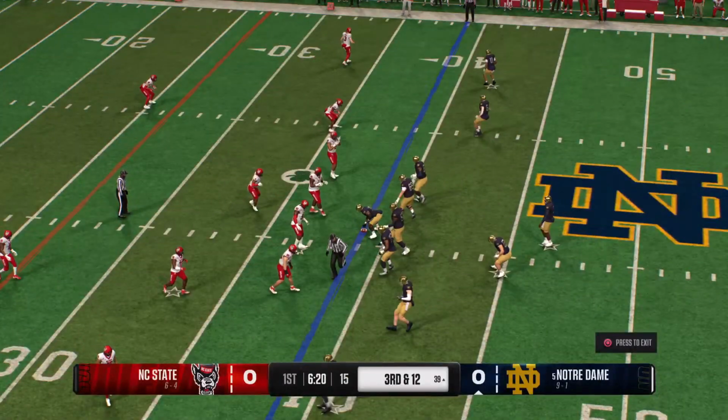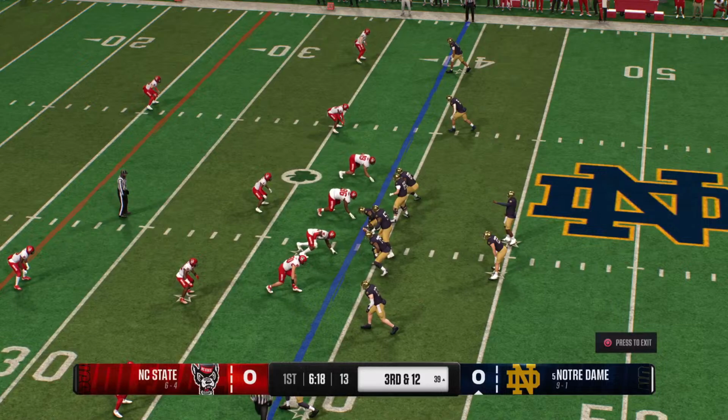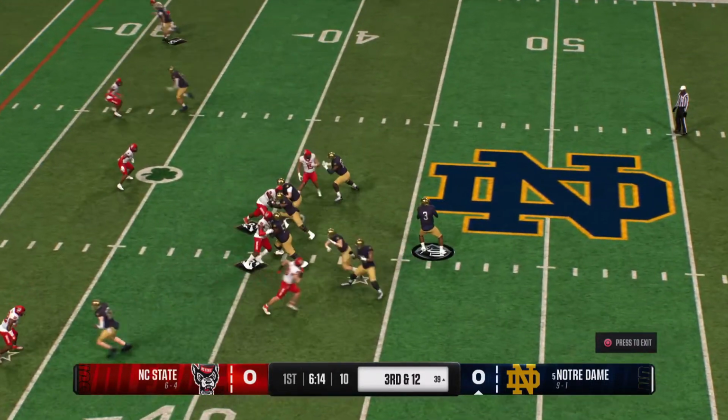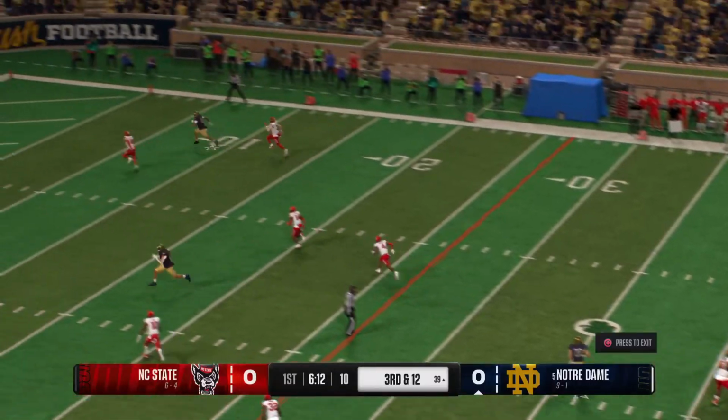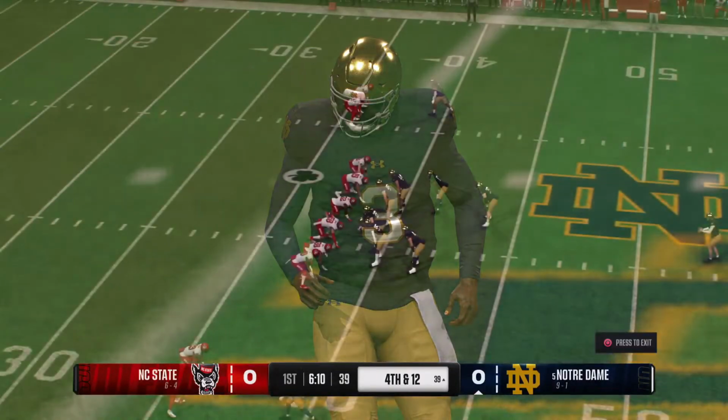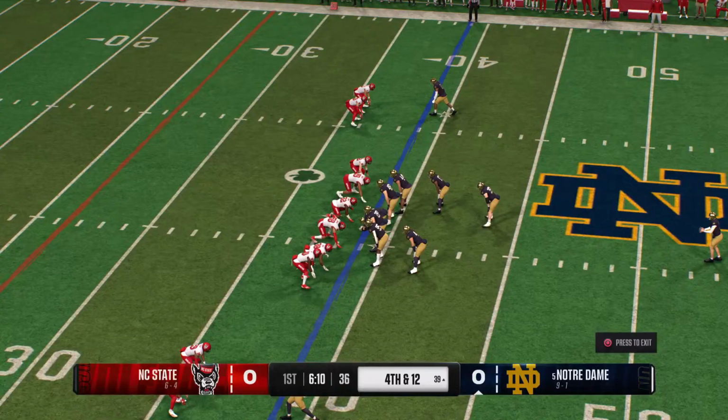Now facing a 3rd and long. From the gun, wants to pass. Throws for the end zone. And that one's incomplete. They weren't just trying to move the chains. They were trying to move the scoreboard. Instead, it's 4th down.